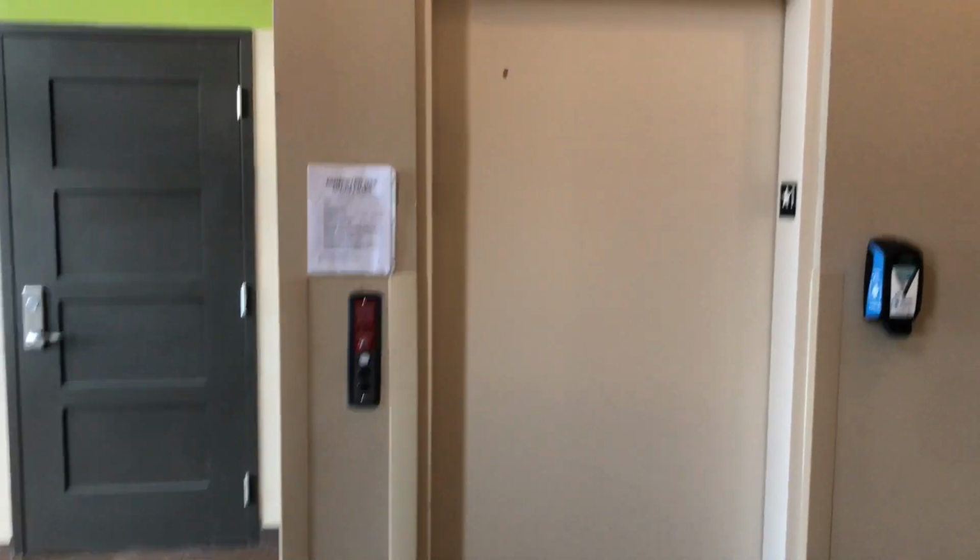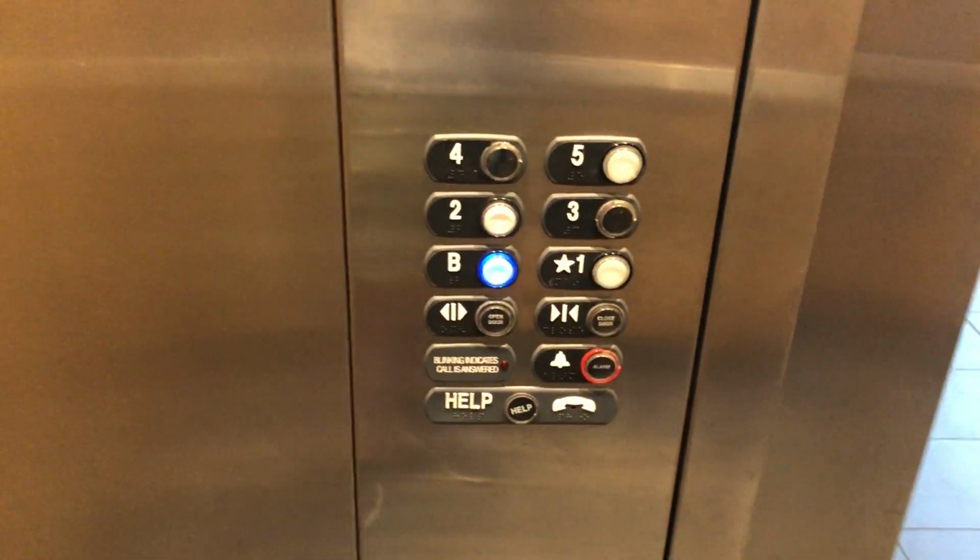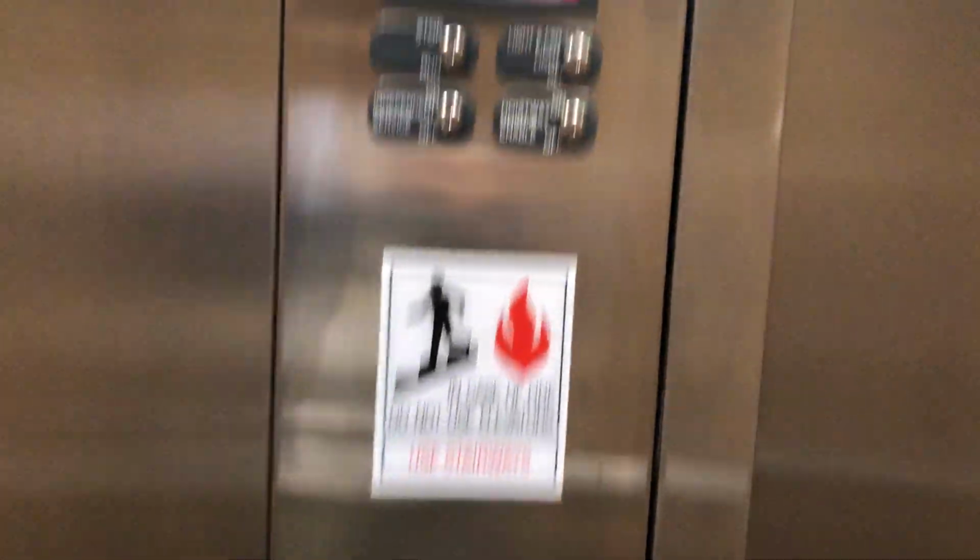This is the elevator at the Mercantile building in Erie, Pennsylvania. It's a ThyssenKrupp Signa 4. It's an owl picture in the back of the cab. Basement. Some of the buttons are traditional, some of the buttons are, I think only 3 and 4, Signa 4.